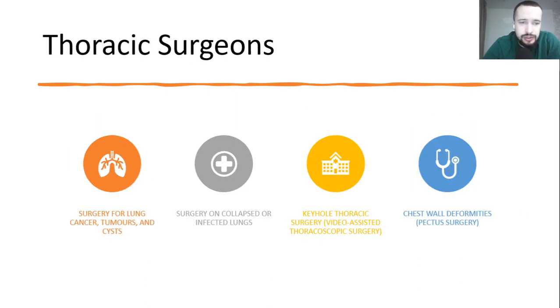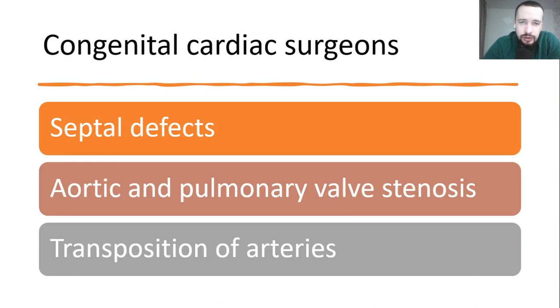Thoracic surgeons: surgery for lung cancer, tumors, and cysts, surgery on collapsed or infected lungs, keyhole thoracic surgery, video-assisted thoracoscopy surgery, and chest wall deformities. Congenital cardiac surgeons: working with septal defects, aortic and pulmonary valve stenosis, transpositions of arteries.